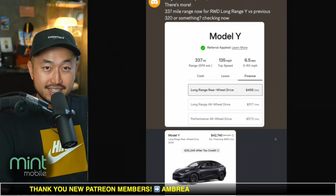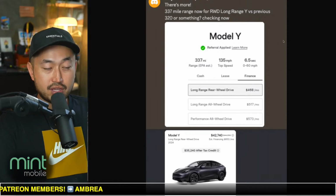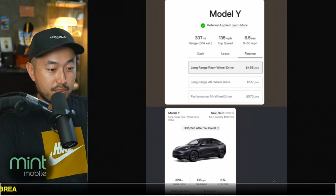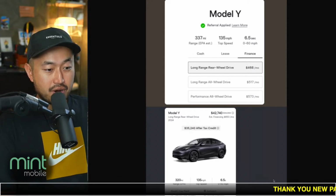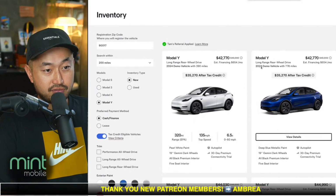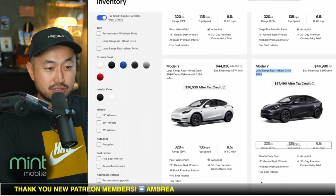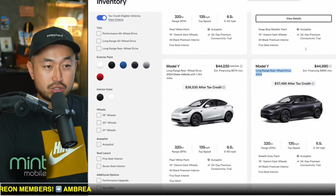There are also different ranges on the 2025 Model Y as well. 337 miles of range now for the rear-wheel drive long range versus 320 miles of range. Also, the Model Y Performance is slightly changed to 277. It was 279 before, and the Model Y all-wheel drive doesn't seem to have changed at all, at 308 miles. And so you could really start to see this on the different inventory pages. The first thing is, of course, you can see 2024 being labeled on certain vehicles, whether it's demo or not. And then you can also see the older ranges. So you can see this long range rear-wheel drive has 320 miles of range.